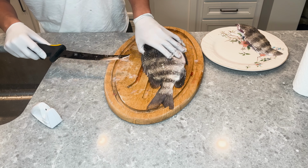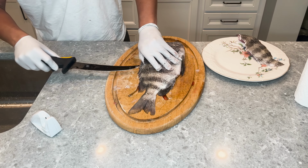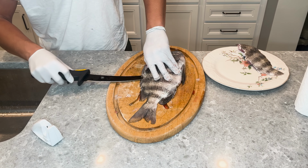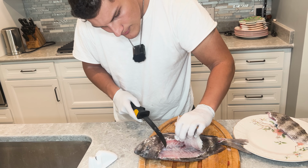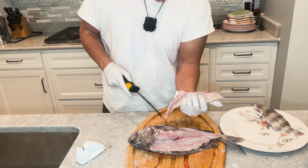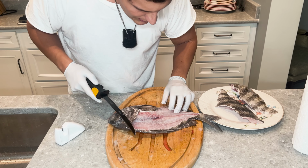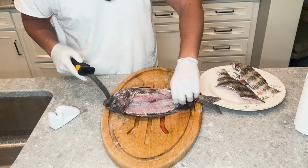Because using this knife is honestly, it just irritates me. It's probably a good thing the audio didn't work because the entire time I was just getting really irritated with the knife. But you can see this fillet a little bit sloppier, but not horrible. We got 2 of the sheep's head fillets right here. And after I get this guy done, we're going to get started on the trout.